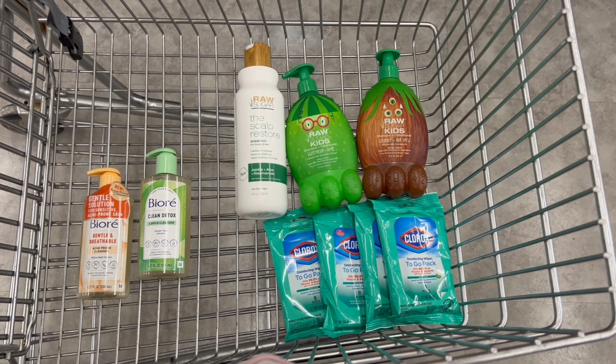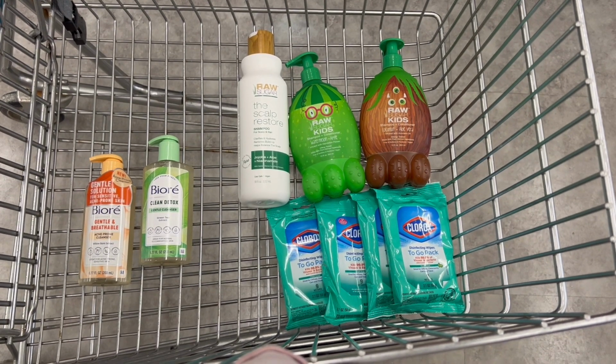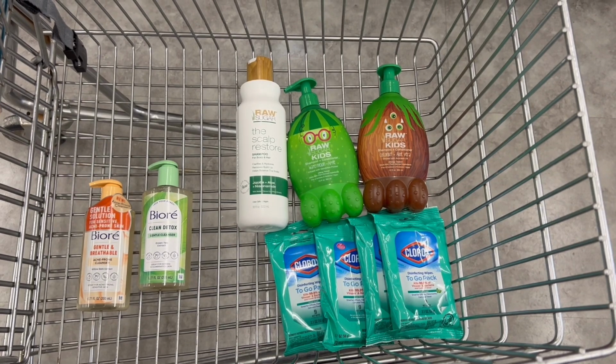So that is everything for this transaction, and I thought it would be just a different change of pace to show you the items all at once in a cart instead of one by one in the car. So let's go out to the car. We'll go over the math for this transaction and see how the other transaction went.